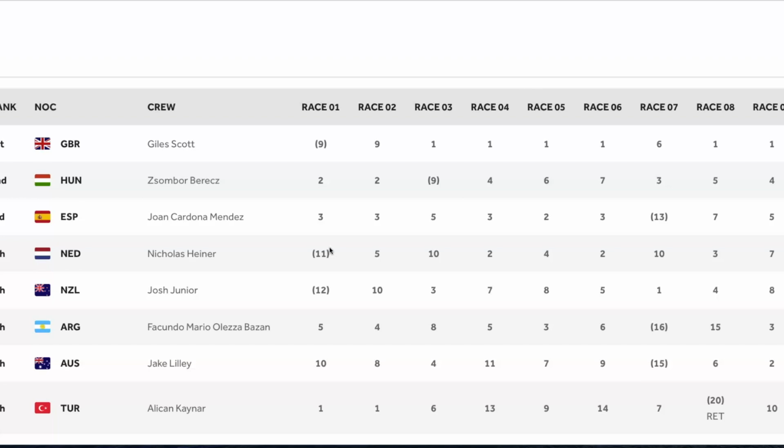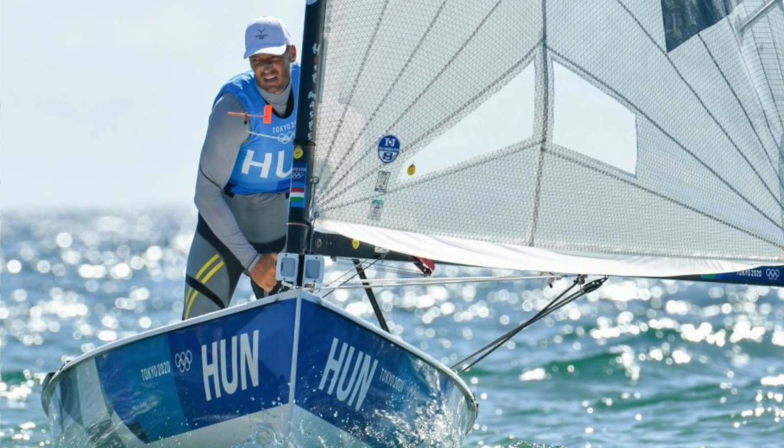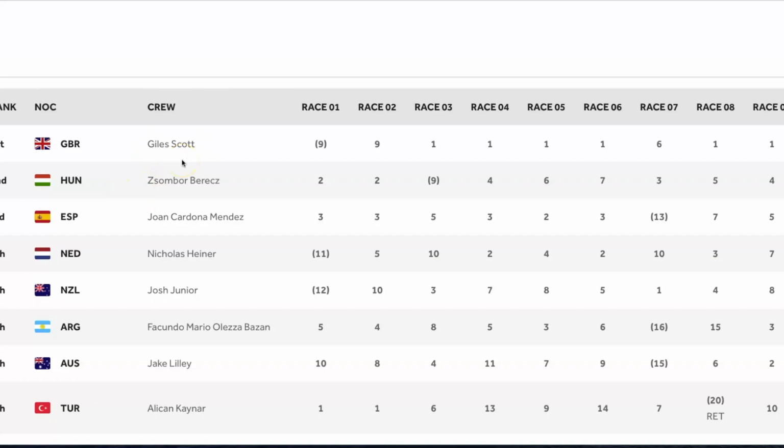So going into today, it was Brit Giles Scott at the top of the fleet. He had a comfortable but not insurmountable lead over second place Zsombar Berecz from Hungary. If Berecz managed to hold on to his medal position, this would be Hungary's first ever sailing medal. So going into this race, it was Giles Scott's medal to lose.